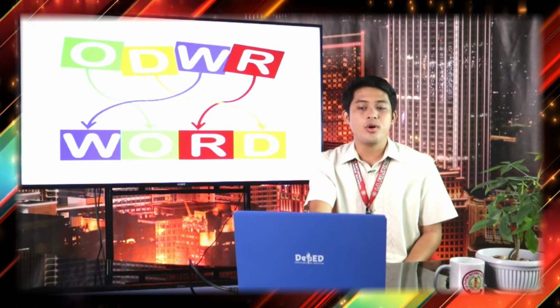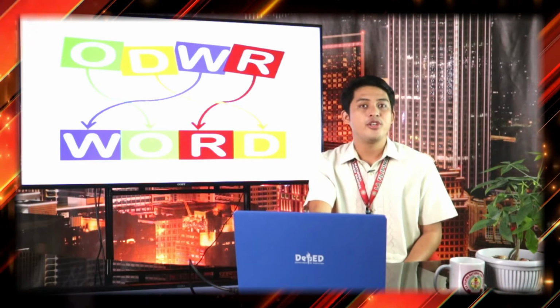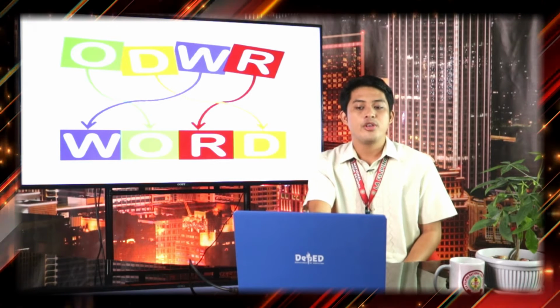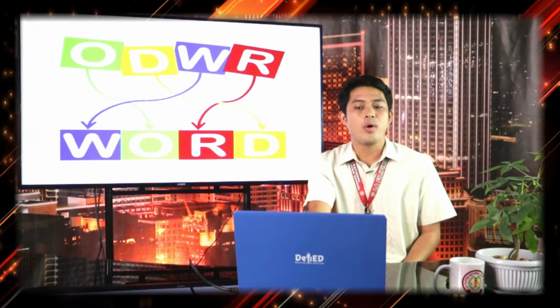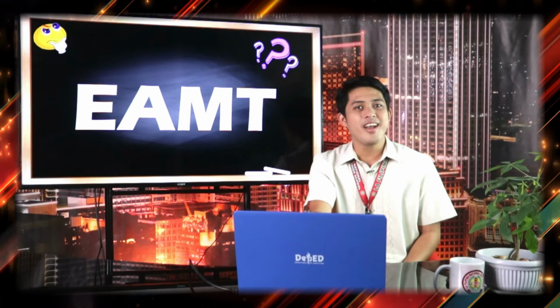But before we proceed to our proper lesson, let's have an activity first. You need to arrange the jumbled letters to form the word related to our topic. Use the clues provided to answer this activity. You will only be given 5 seconds to answer each jumbled word. This is now your first activity. What is your answer, students?